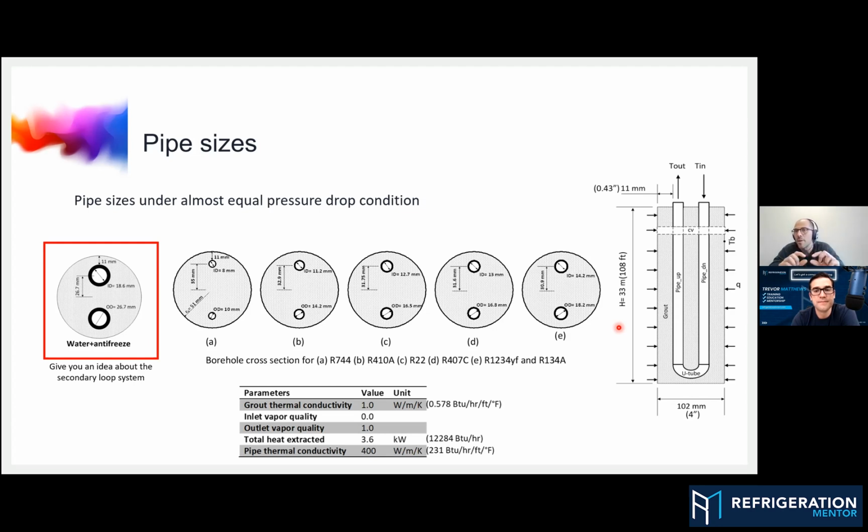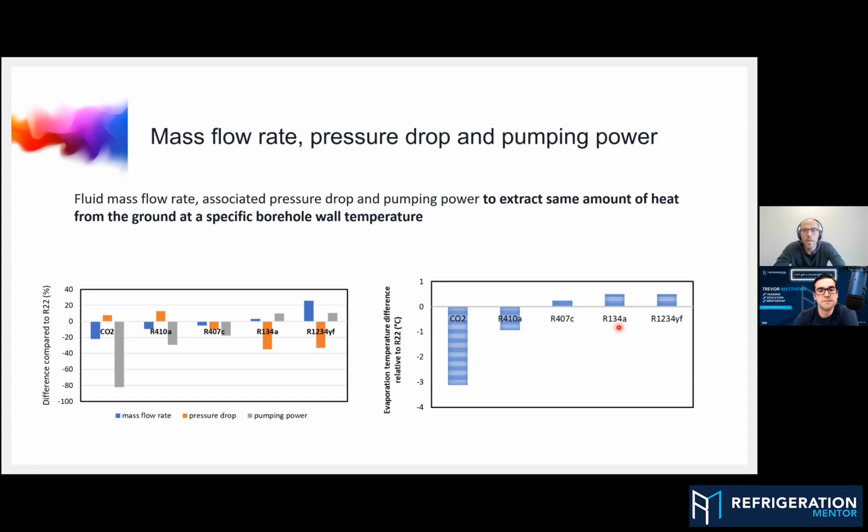That's why you see different pipe sizes. If we want to compare, focusing on the left figure, as you can see, in order to extract the same amount of heat from the ground at a specific borehole wall temperature, CO2, the first one over here, requires 20% less refrigerant flowing inside the borehole compared to R22. And this means it's 20% less refrigerant flowing inside.